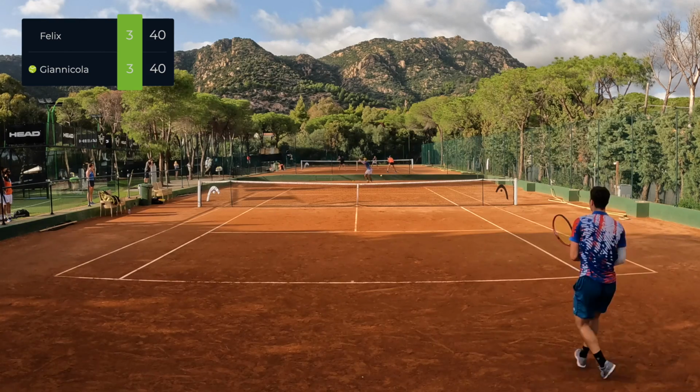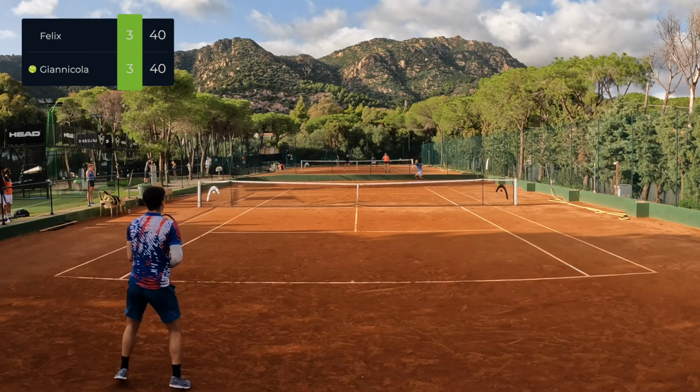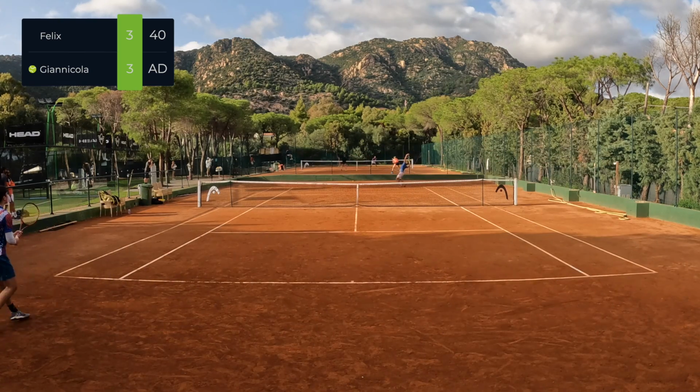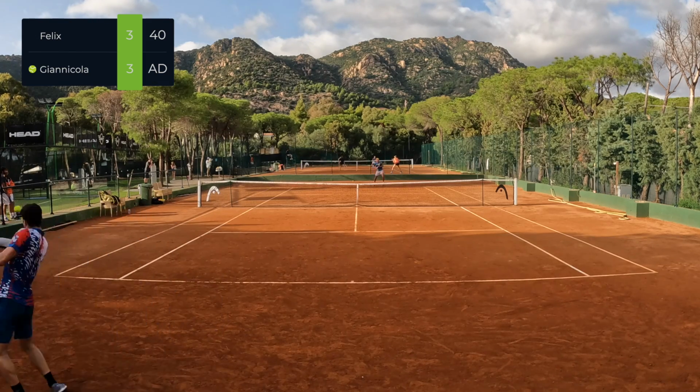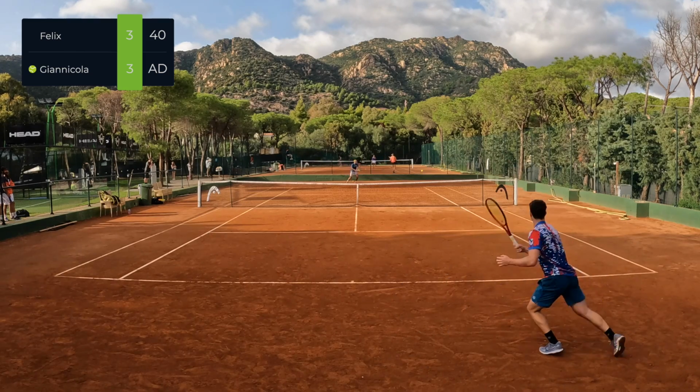Again, trying to play with height and shape to get myself out of trouble. But as you can see, my opponent now moving me around the court a little bit more, opening up to my forehand, forcing me deep, which has forced an error. Again here, he has a game point opportunity to go up for the first time in this match. Second time actually, he was 1-0 up at the beginning.